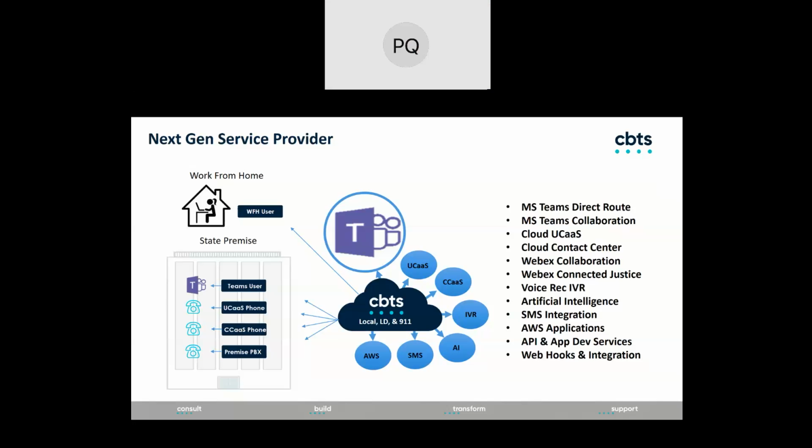So when you look for a collaboration partner, we look for nationally recognized, and that's what CBTS is.